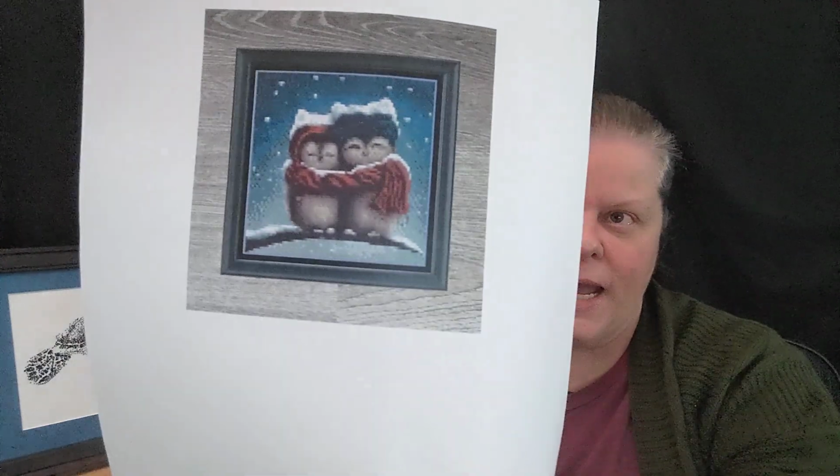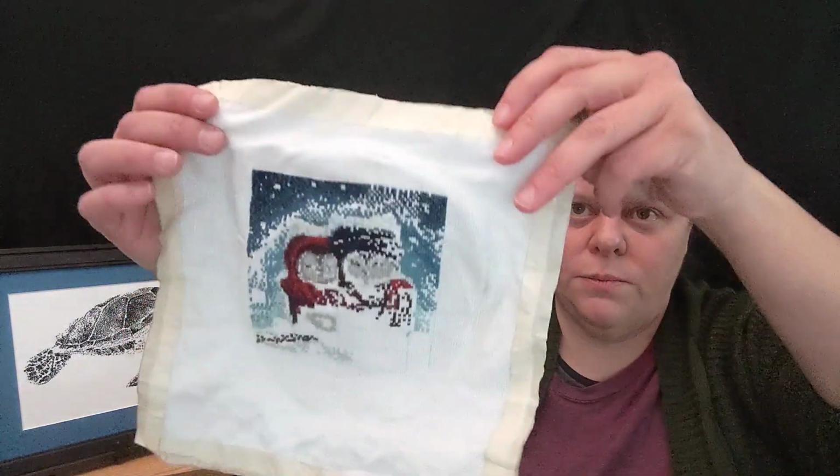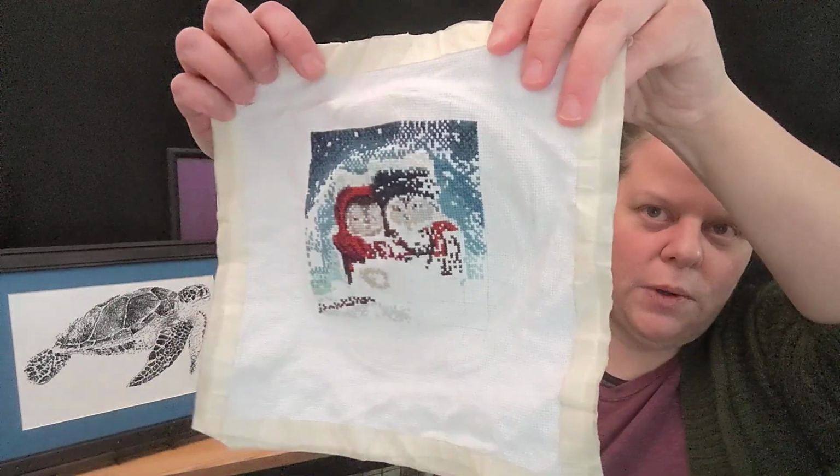So let me show you guys what I've been stitching. And part of this is in relation, let me show you what I'm working on, Mini Owl Couple right now, and I actually got some stitching done on it this week. This is sort of the mock-up of what it looks like, and this is where I've gotten so far with it. The faces are finally kind of showing up.